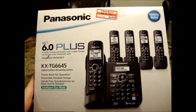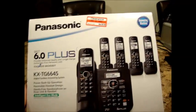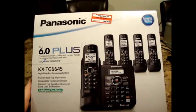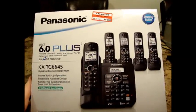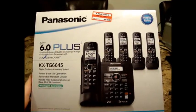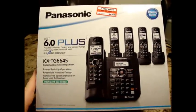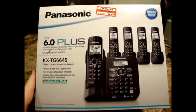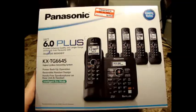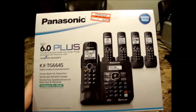This is the KX-TG6645. It features something they call DECT 6.0 Plus. Apparently it's supposed to provide enhanced quality and longer range. A couple of other features of this cordless answering system are power backup operation, reversible handset design, and a hands-free speakerphone on the base unit and handsets.